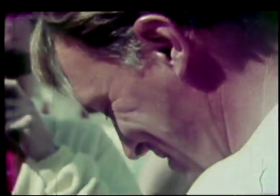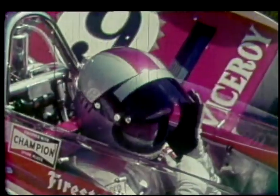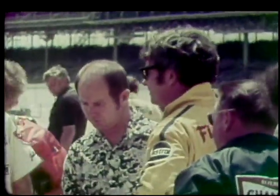The machines are newly designed, but many will be driven by experienced veterans. The Coyote chassis, built by 3-time winner A.J. Foyt. The Eagle, created by Dan Gurney. Driven by Bobby Unser and mechanicked by Wayne Leary. Racing Super Team, captained by former winner Parnelli Jones, with Al Unser, Mario Andretti, and Joe Leonard in the cockpits. 2 former winners and the defending national champion.